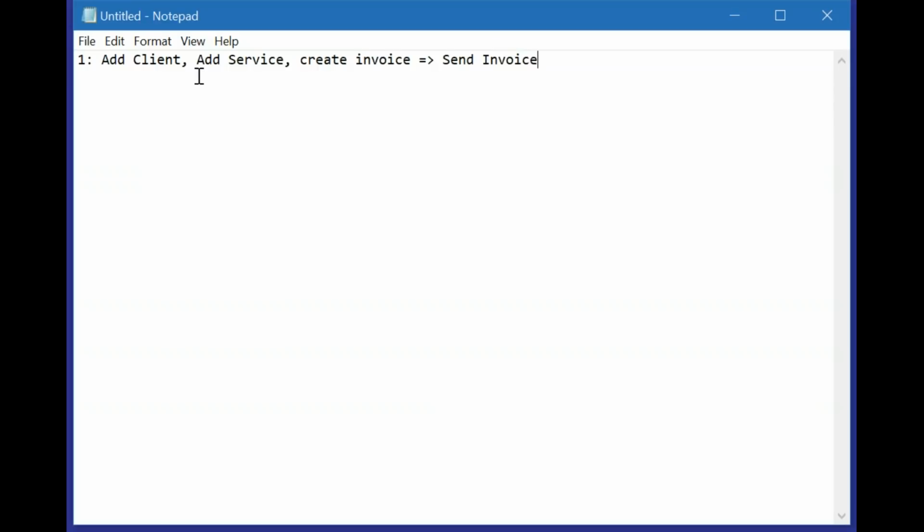Okay, add client. Now with or without credit card. If you have the credit card, you add the credit card. If you don't have the credit card, they get a link to add the credit card. Everybody clear on number 1? Okay? And then you get paid every month.